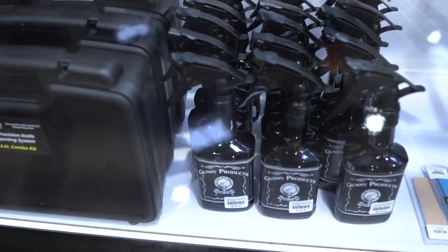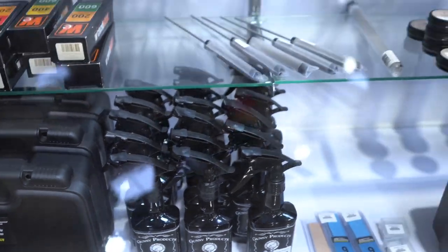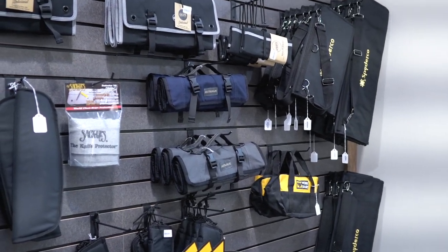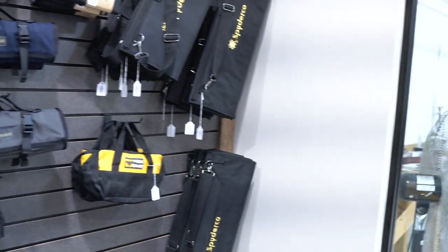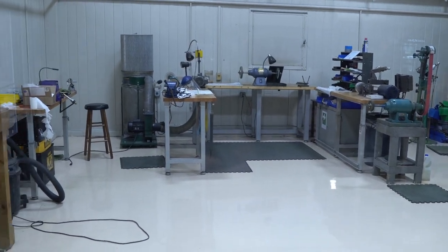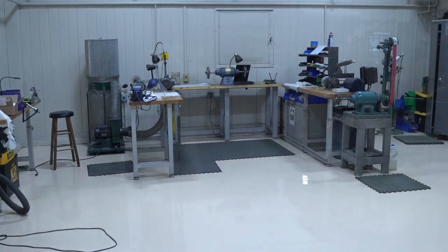Oh, there's the new Gunny spray. I'm gonna have to get some of that today. Yep, for sure. It'll clean anything, apparently, not just knives. All kinds of ways to store your gear here. Sweet. You can get a look into the maintenance area. You bring some knives in to sharpen. This is where they'll go. Got some really pro sharpeners around here.